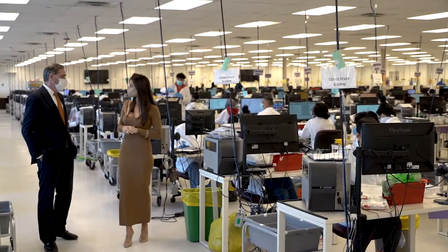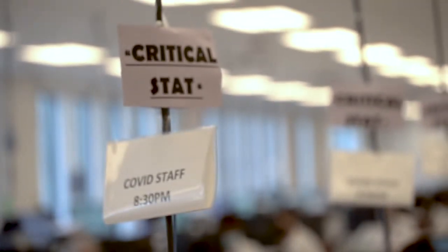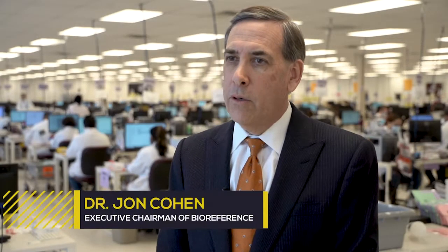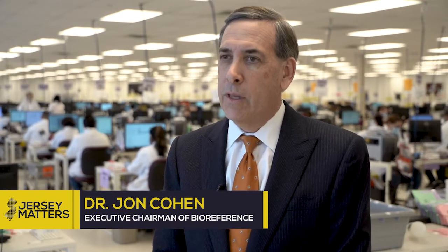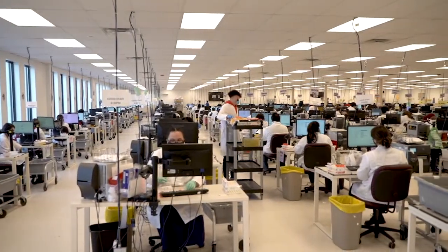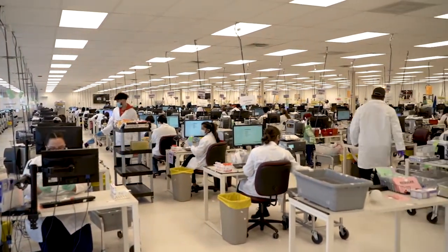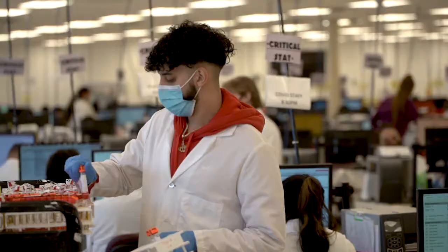We also met with BioReference, the third largest specialty laboratory in the country, who changed their entire landscape to gear up for COVID-19 testing. Every single day, over 100,000 specimens come in the door, and every one of those has to be logged into a computer with all the pertinent patient information. More specimens means more staff. The multi-million-dollar New Jersey corporation went from having 4,000 employees in 2019 and jumped to 8,100 employees today.